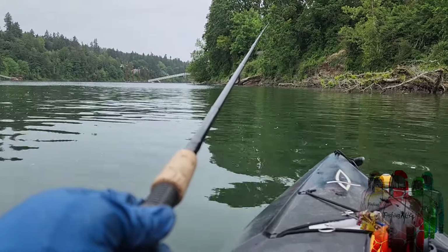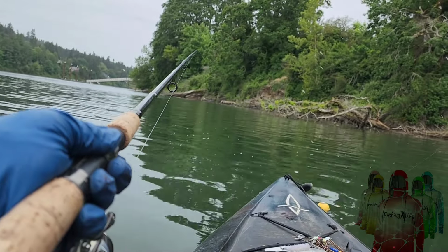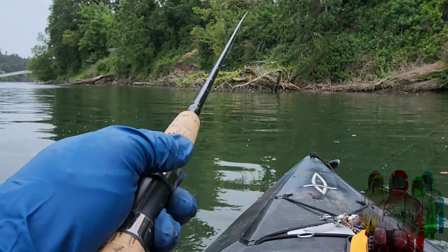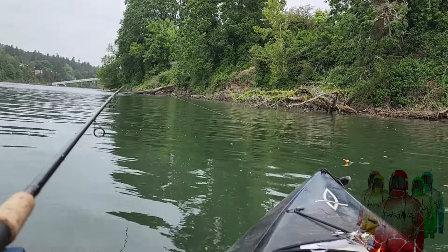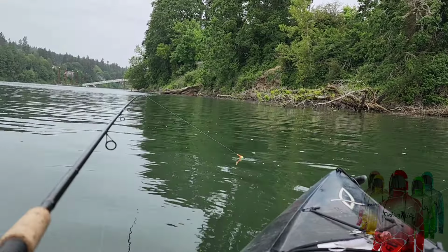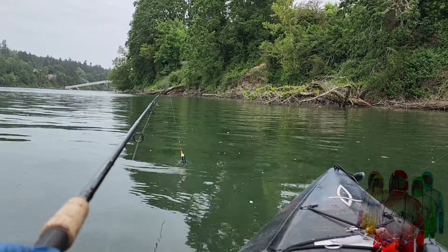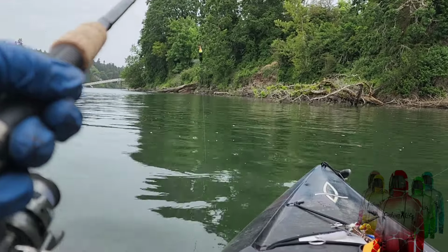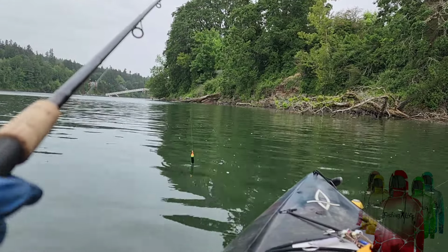Bobber went under and my line is moving. Okay, this is why I like circle hooks. I don't have to set the hook. Let's see what we got. I think we got a little nursery over here. No bigger than a pound or half a pound, but they are in 13 feet of water.